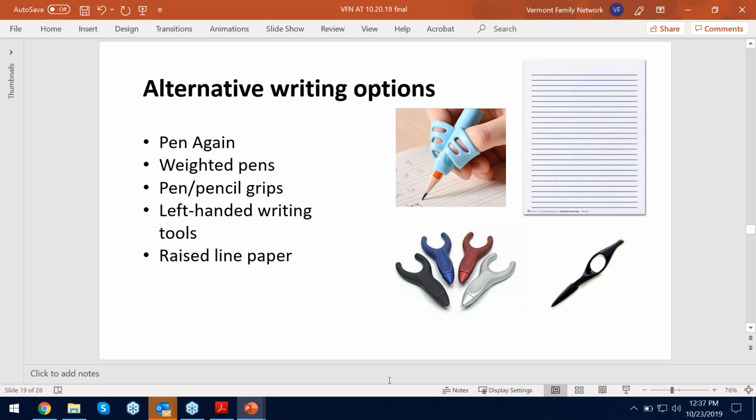And then raised line paper. There's a picture of it in the top right, but you really need to feel this one to understand. Each of the lines is more solid than on regular lined paper, and they're also raised from the paper. So this can help somebody with a visual impairment. It could also help somebody that struggles with their handwriting, that just wants to do better. Having that raised line helps them keep things neater.